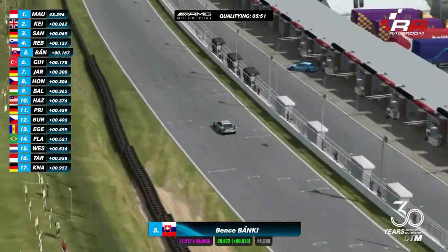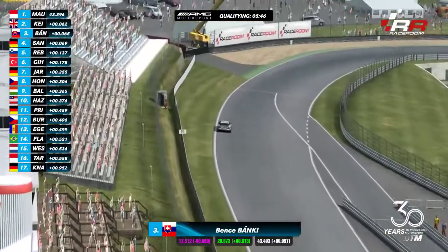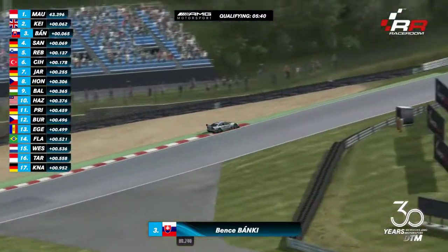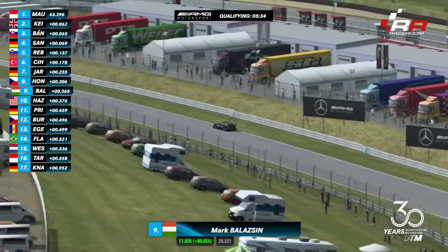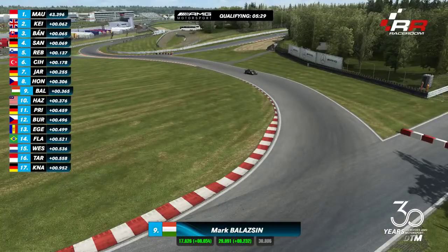Let's go to Benz Bunky because he's on a hot lap. Crossing the line, 3rd position, Benz Bunky. That's what he needs, ahead of Santos. A very nice lap indeed from Benz. Looking further down the top 10, we have Rebanak, our championship leader, down in P5. We also have Emery Sheehan, who is continuing to show an improvement in P6. Tim Yarshall up there in P7, along with Jaroslav Honzik.